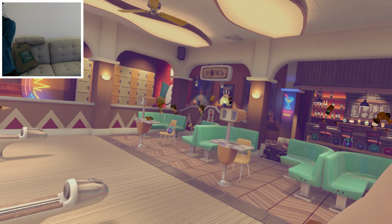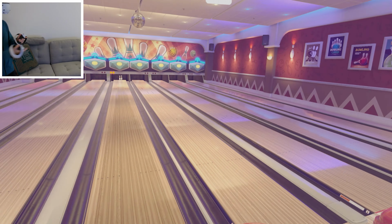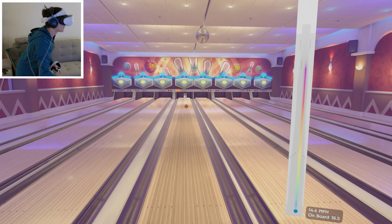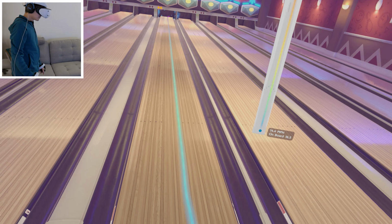I think I was acting a little bit more restricted with my movements, especially my walk up to the lane, because of my limited play space, and I didn't want to hit my TV, of course, but I think it feels quite natural. So if you want a VR bowling game and you have friends out of town that you'd like to bowl with, this would be a good place to look.